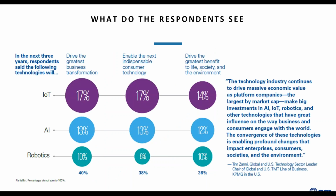So in closing, if we look, IoT is the backbone of everything. Artificial intelligence, simply because of the amounts of data that people are getting from this Internet of Things, and then the robotics to act on that information. You can see that the top three things account for 50% of the drive for business transformation, the indispensable consumer technology, and driving the greatest benefit to society, life, and environment. So they all work together, all work hand in hand, but it's all driven by the Internet of Things.